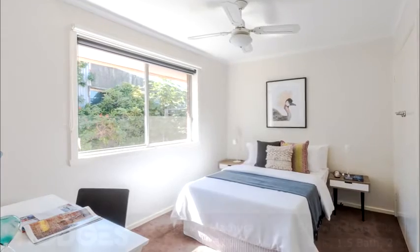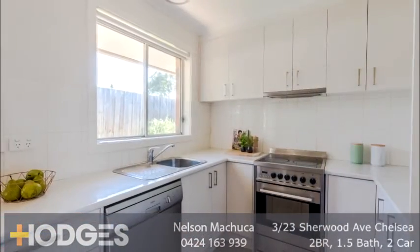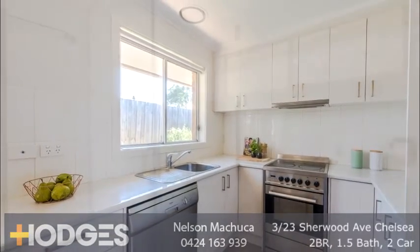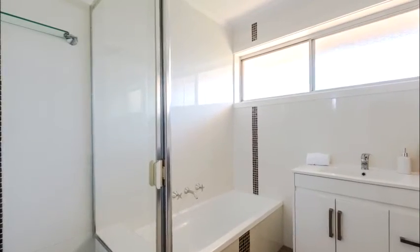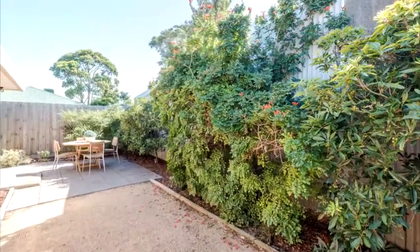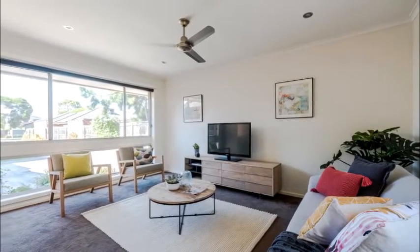It includes built-in robes to all rooms, panel heating and ceiling fans, while the new kitchen sports stainless steel appliances and the bathroom showcases sparkling functionality. Clever use of space has enabled it to have a wonderful bright courtyard while providing the property with both a lock-up garage and an under-roof carport, as well as a very handy extra powder room located in the carport area.